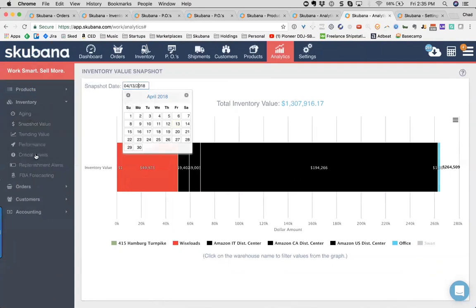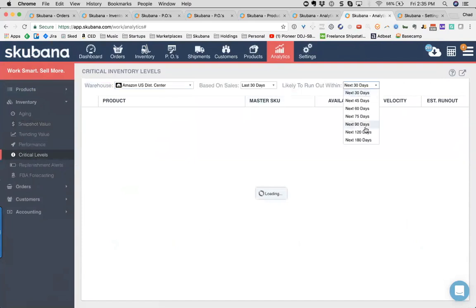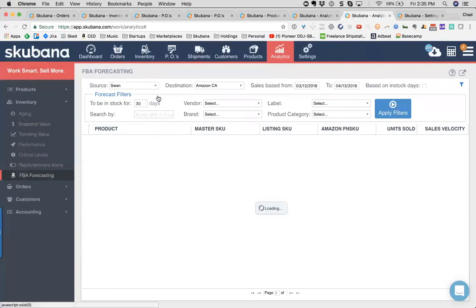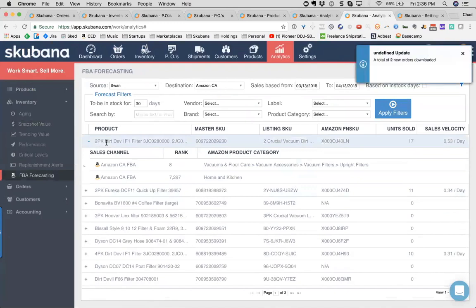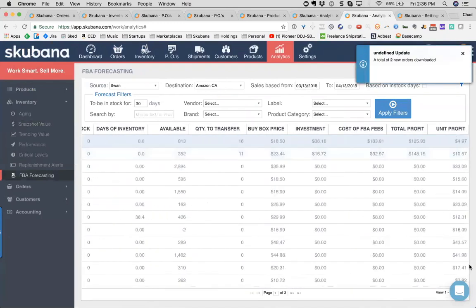You can do replenishment, variability replenishment. So you can see, okay, based on sales in the last 30 days, I want to see what I need to stock for the next 90 days. So you can create these variability forecasting reports and customize them. And then, of course, you can see FBA forecasting. So you can pick a destination based on a time range, a date range, and you can see not only what your bestseller rank is, every single criteria you need to make a decision on that SKU, what's going to make the most money for you, and where you're losing money.